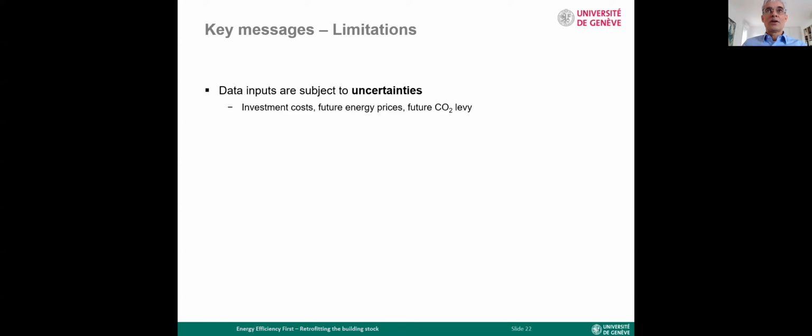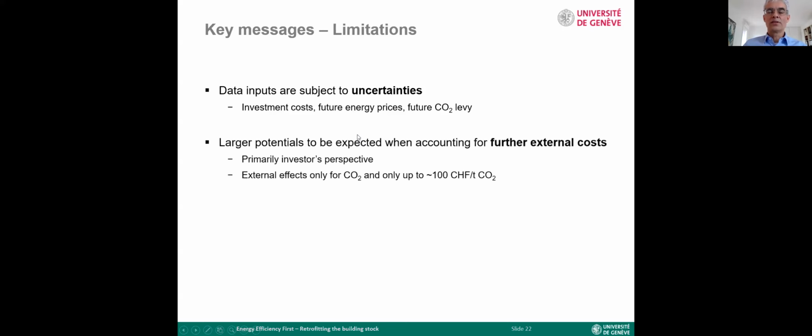And in terms of limitations of the analysis, something Kai has spent a lot of time on, but which is admittedly a tricky area, right? There are, of course, uncertainties related to investment, related to future energy prices, CO2, and they do have, of course, a significant impact on the result. We also did not consider external costs. Well, we did by accounting for the current CO2 levy of 96 francs per ton CO2 in Switzerland, but no other external effects. I mean, one could do the same type of thing for health impact related to particulate matter, etc.